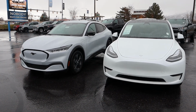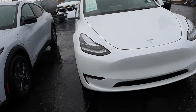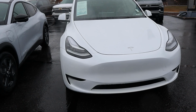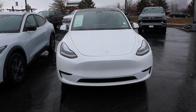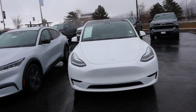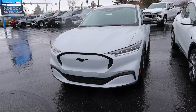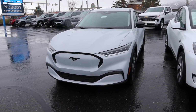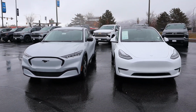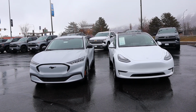Now, let's go over front end appearance. With the Model Y, you guys can see we've got the lights that are just like the Model 3. And notice it's very vertical there with the front end, but then it kind of slopes down with the hood. It's kind of an interesting look, that's for sure. Now comparing that with the Mach-E, there's quite a bit more going on with the headlights and the trim around the front end and everything. But let me know which one you prefer. I think the Mach-E looks better, but I think they both look okay.